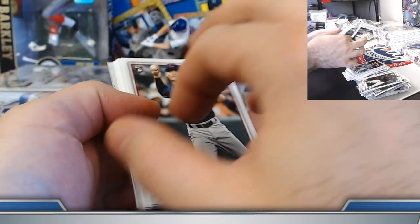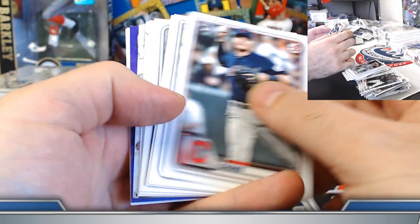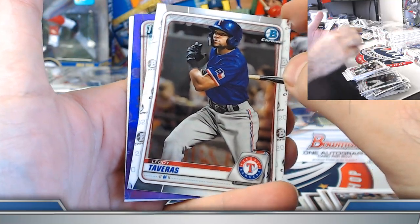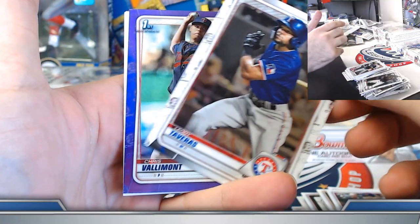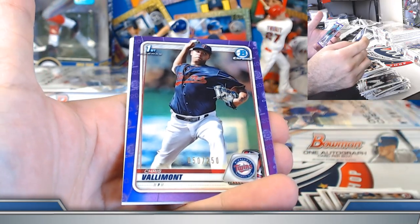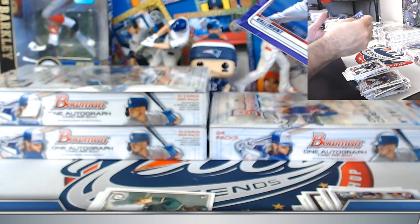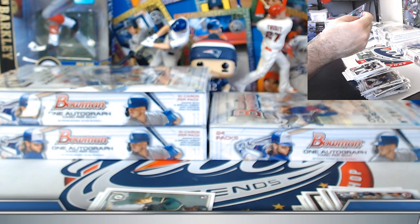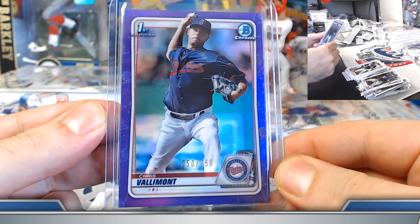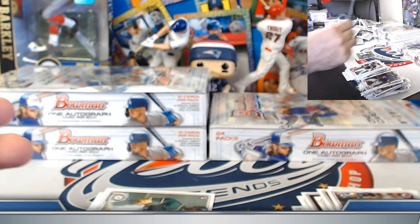Last pack of box number 3. Purple Chrome Prospect coming up, numbered out of 250. This one, it's the first Bowman. Chris Williamson, Minnesota Twins, number 50 out of 250. All right, well, first Bowman parallel on this one. And see if we can add to it.